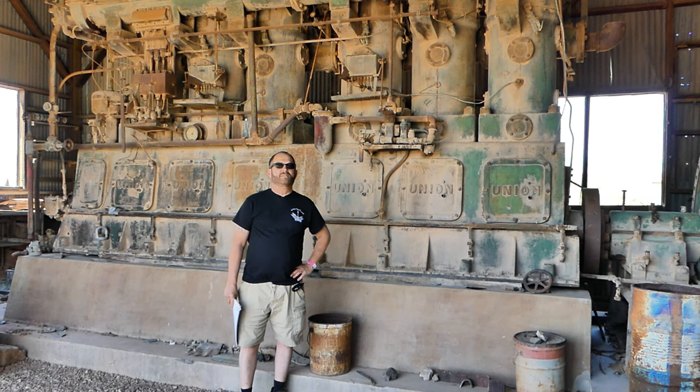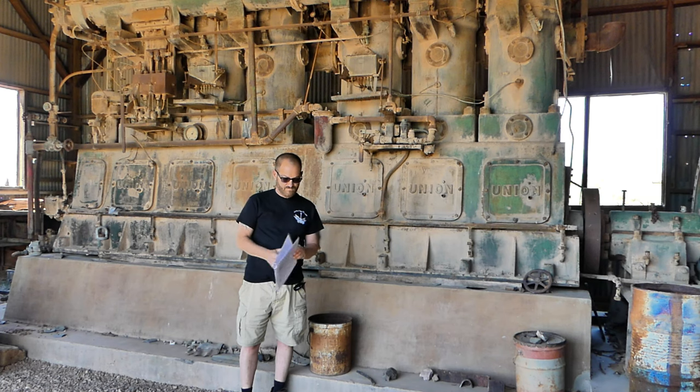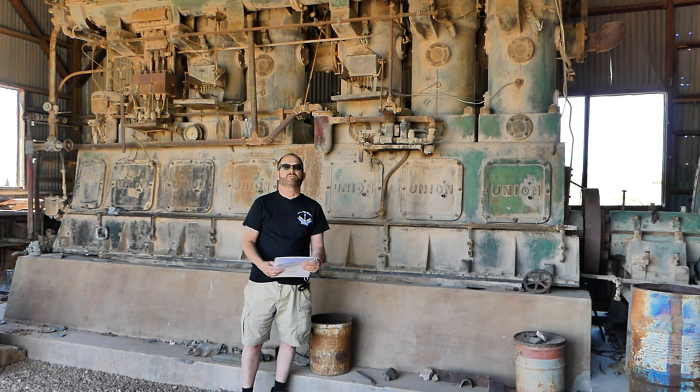Okay, so I'm 5'6" and I'm standing in front of this thing, so that should give you an idea how big this engine is. I'll have to look on the sheet, maybe it says what it ran on. Number one, where is it? Powerhouse. It was a steam engine, I guess. Oh no. This is a World War I submarine diesel engine. So that's where it came out of, a World War I submarine, but that's what powered all the equipment in the mine towards the end of its run.